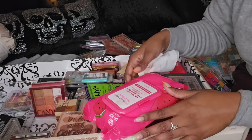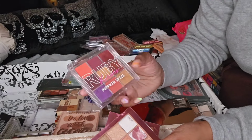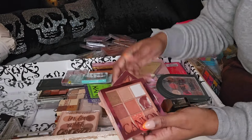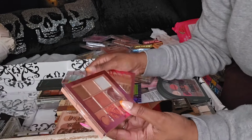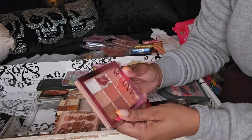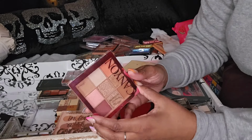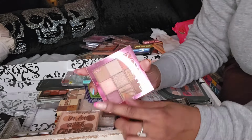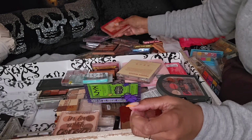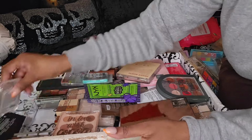White. And I got the Ruby Kisses Pumpkin Spice. And then these are from Magic Collection. I know I have another one. So this one is Canyon Clay. This one is Pale Blush. And Magic Collection is from the Beauty Supply. I know there's another one in here. I just don't know where it's at.